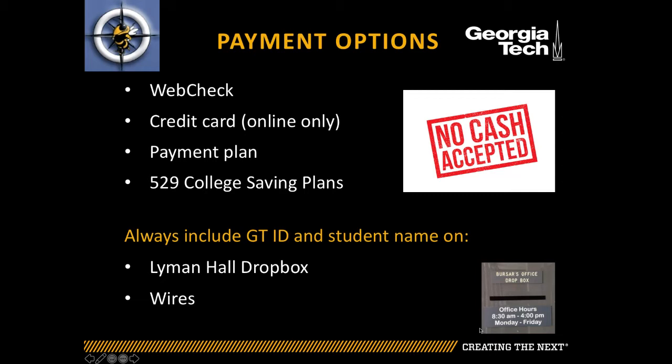So we'll send you to a banking institution to go ahead and exchange those funds, okay? And then you can actually bring back a check to put into the Dropbox. Also, you can pay by wire transfer. Like I said before, when you log into your student account, all the banking details are on the left-hand side of the screen. So then you can actually use that, initiate the wire with the GTID number, and then we'll get it where it's supposed to go.